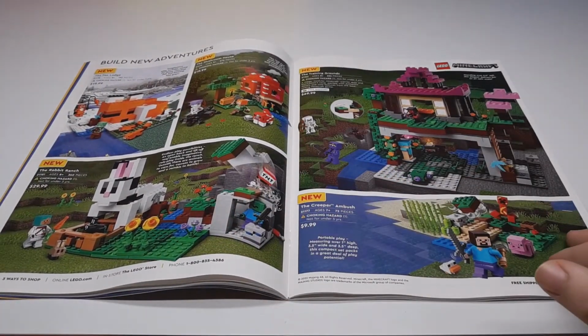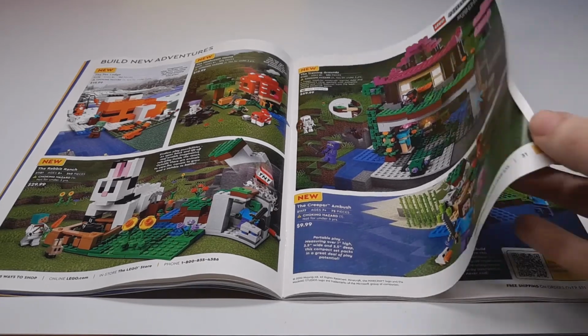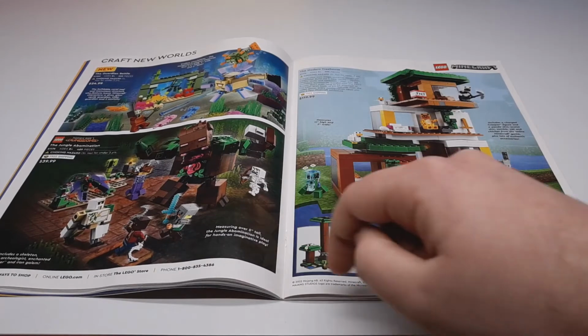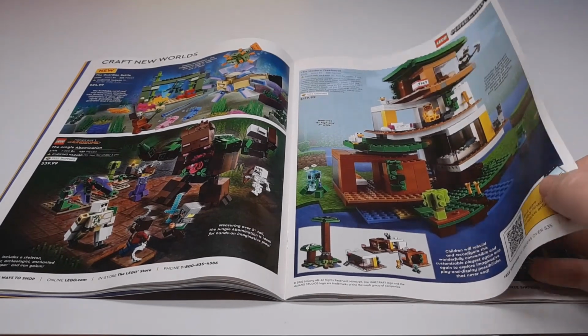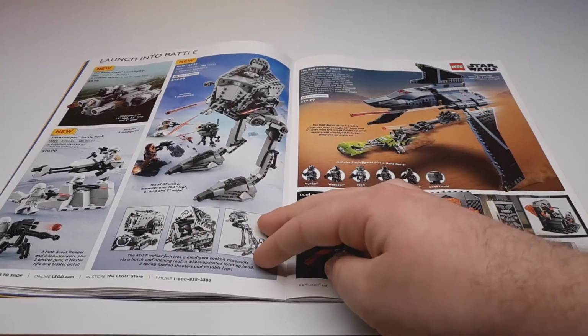Here we have some Minecraft stuff. So you have different sets here. More Minecraft stuff. This figure looks pretty cool. It's like a tree guy. Not familiar with Minecraft, so I wouldn't know what that is, but it looks pretty neat.